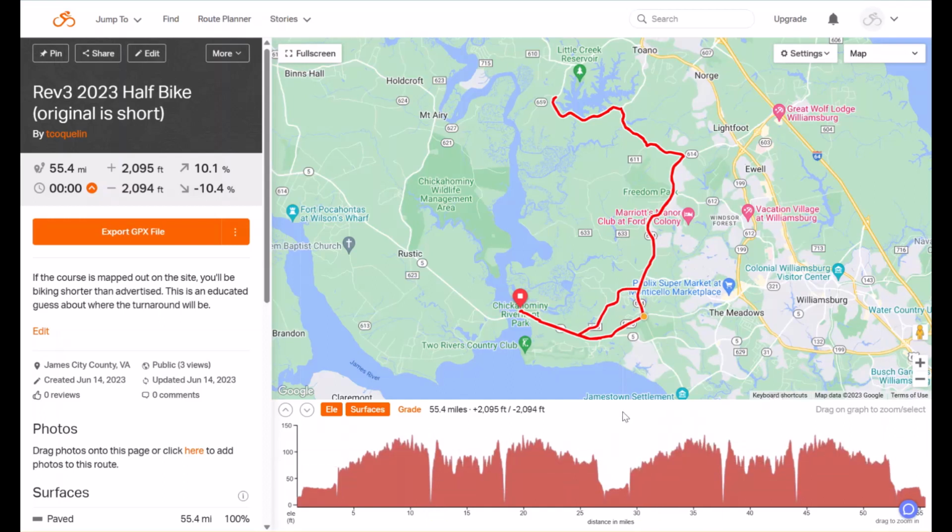Okay, so this is the 55 version, which my theoretical thinking is if they have the road closed, they might as well just bring it all the way up. But if they do not do that, then it's going to be even shorter than that. So think like 54.5 miles, okay?